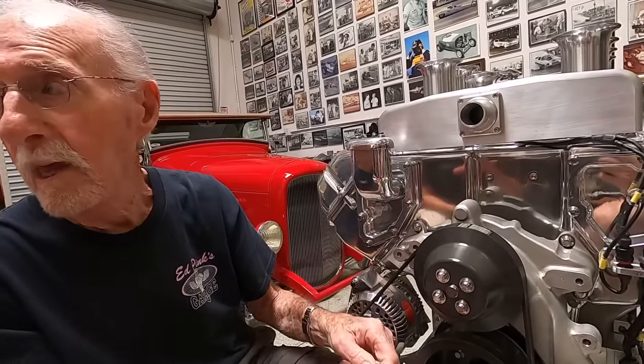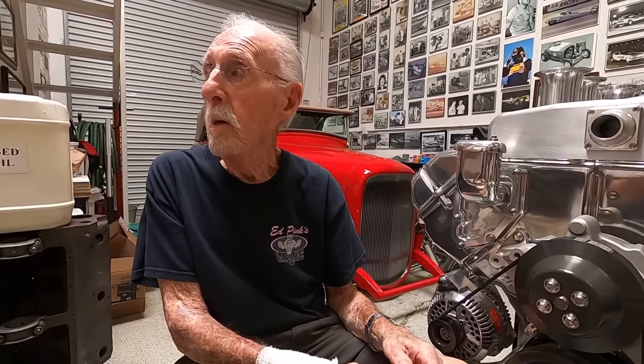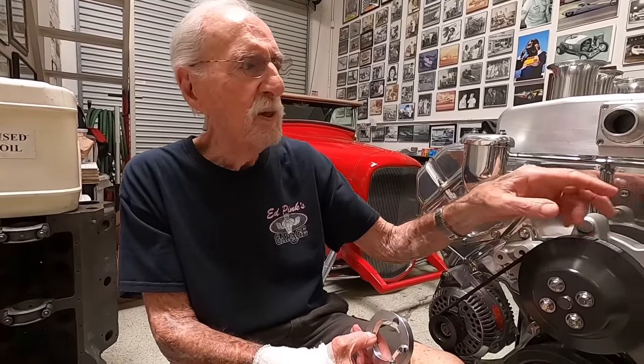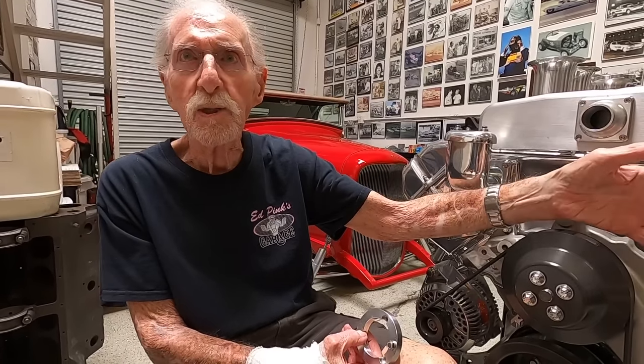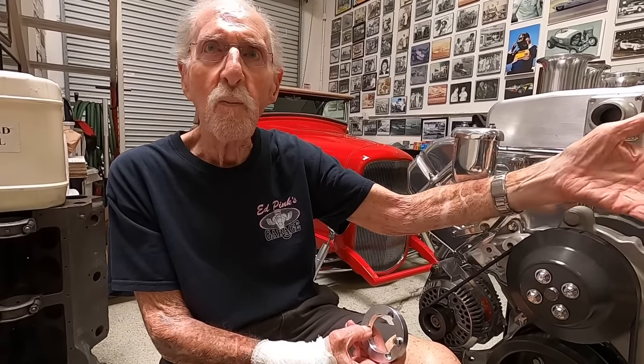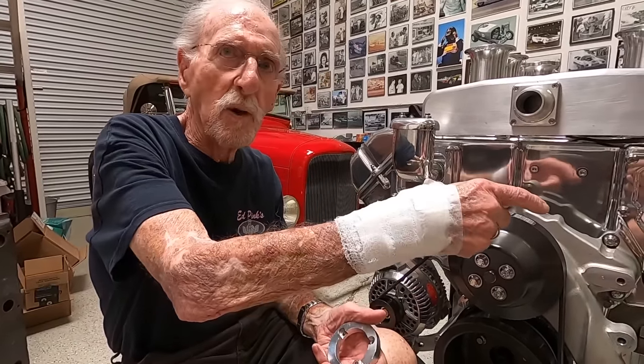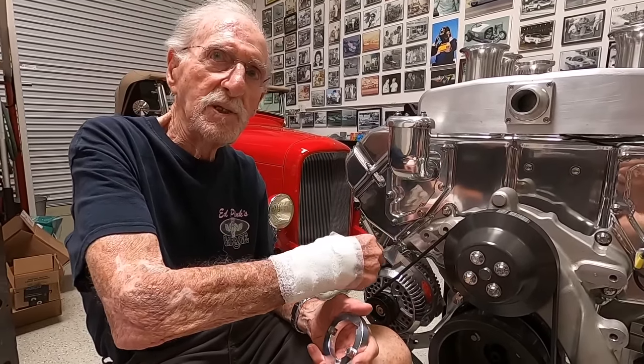The reason for not doing them all at top dead center is so that they don't interfere with each other. So we do the ignition 10 degrees before, and we do this one. You could do it 30 degrees or 50 degrees, but we pick 45 degrees apart. This one's set at 45 degrees. This one's set at 10 degrees.